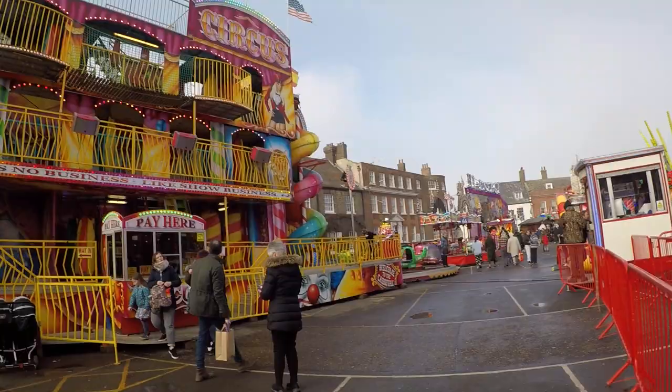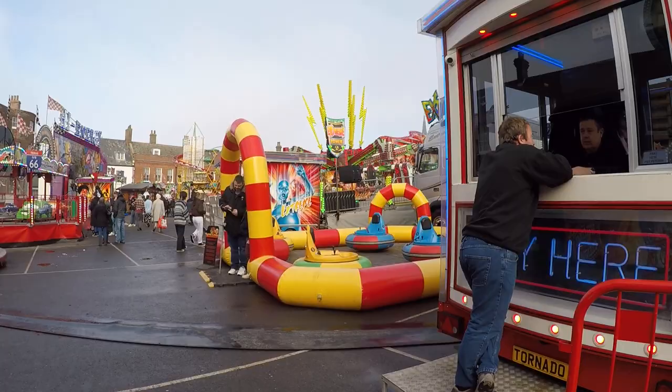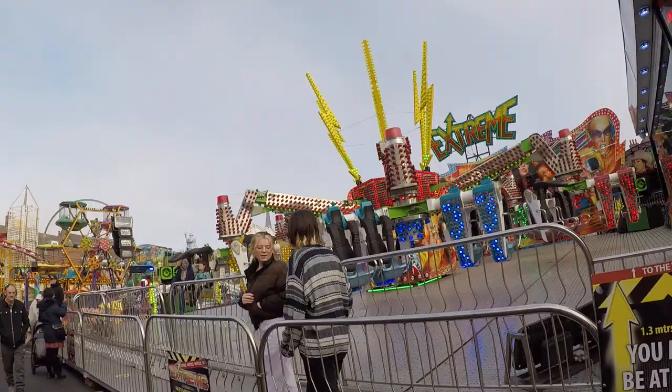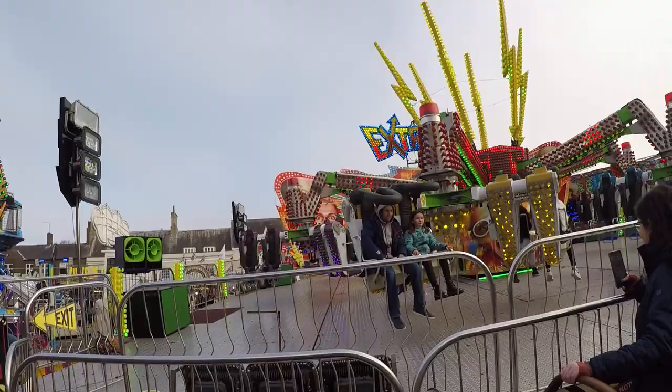Ooh. We've got a really cool funhouse. I know Theo from PG Vlogs would love to go on that. We've got little Kiddies bumper cars. We've got some Kiddies helicopter rides. There's lots for the children to ride on here. We've got a Cars Race-O-Rama. We've got Tivoli Remix / Extreme. I think this is the one that was at the showground for the winter thing. Not sure. Is it Cornelius Gooch's one? I'm not sure.